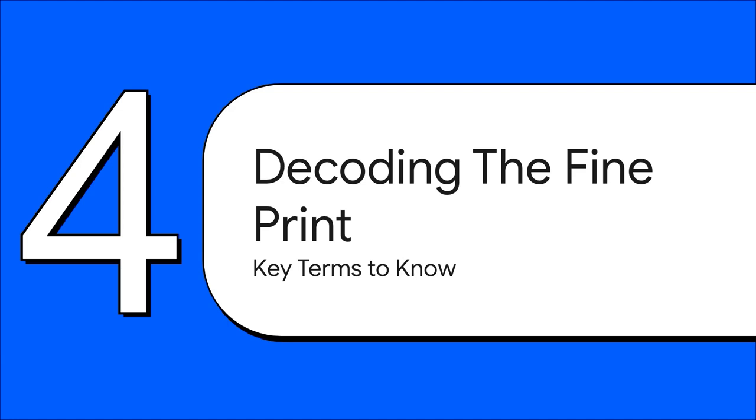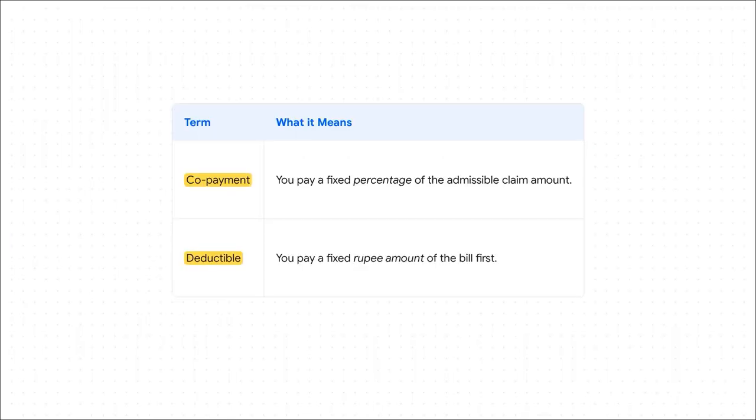All right, for our final section, let's decode some of that infamous fine print. This is so important because knowing these key terms is what empowers you to actually understand what you're signing. Okay, let's start with 2 terms that people mix up all the time: copayment and deductible. A copayment means you agree to pay a fixed percentage of every bill, maybe 10%. A deductible, on the other hand, is a fixed rupee amount that you have to pay out of your own pocket first before the insurance company pays a single rupee. So one is a percentage, the other is a fixed amount. It's a really critical difference.